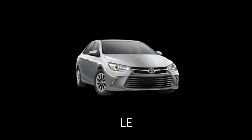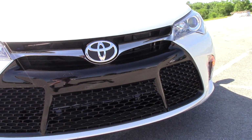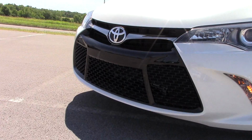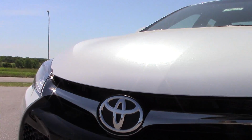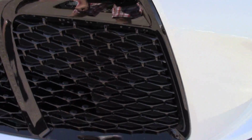LE and XLE Camrys will get the more basic looking front grille, while the SE and XSE get this sportier black mesh grille. The hybrid also comes in LE, SE, and XLE trim levels, so the styling is identical to the gas-powered models, except for some blue hybrid badging around the vehicle.